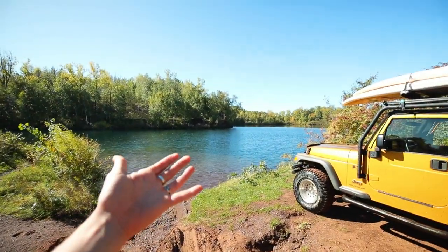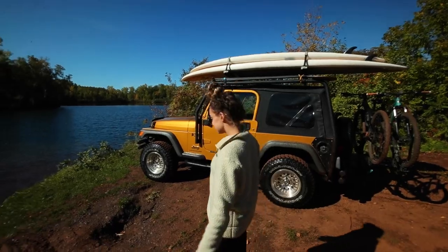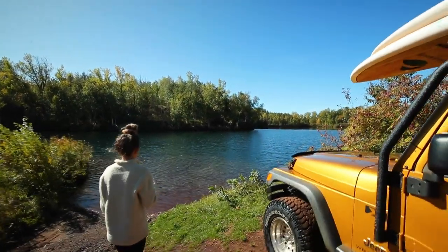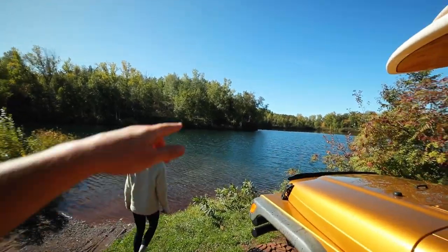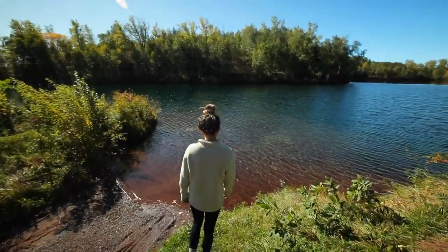Big blue is a tank. And we're here. We're at the spot. Paddleboard nap. Bust out the paddle boards. Take a little nap. Go across. See if we can rope swing. I see a rope hanging over there. The water is so pretty. So clear.